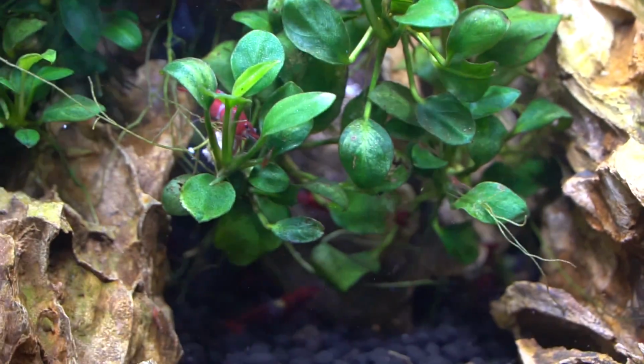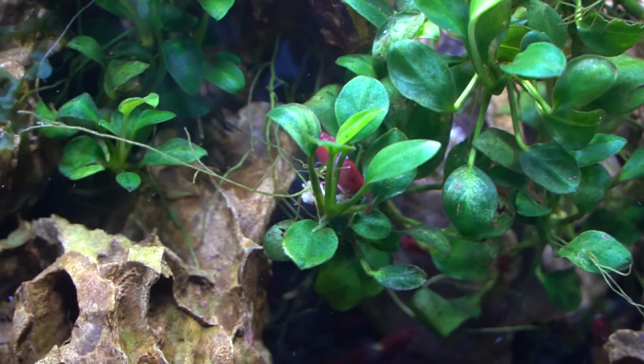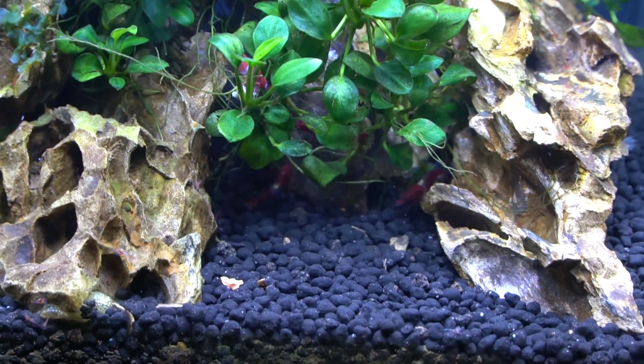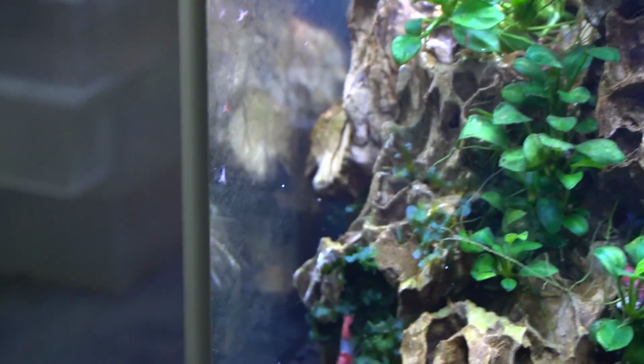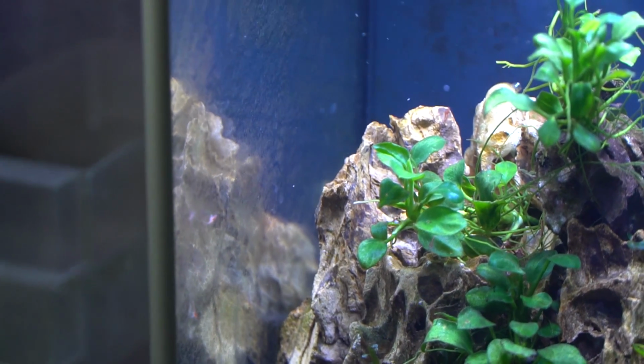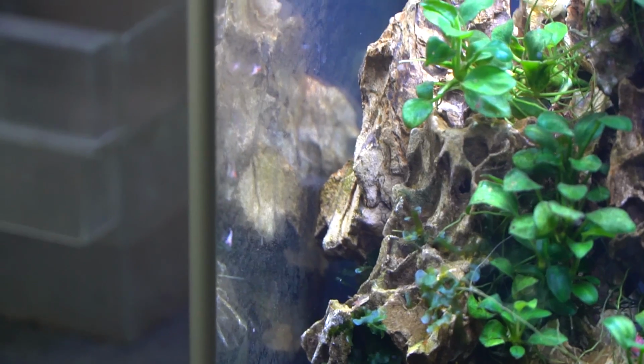And again, I don't scrape the sides or backs of shrimp breeding tanks because I like to be able to monitor the babies easily. And the easiest way to do that is to provide a really ready food source on the walls of the aquarium for them. And it makes it just that much easier to see how they're doing.